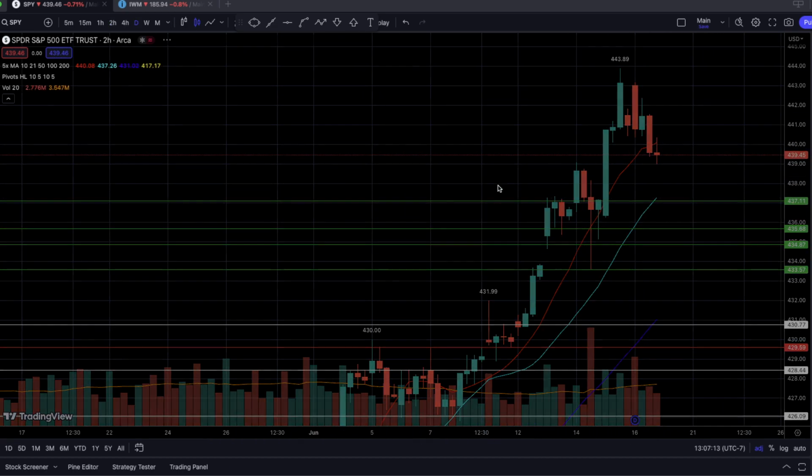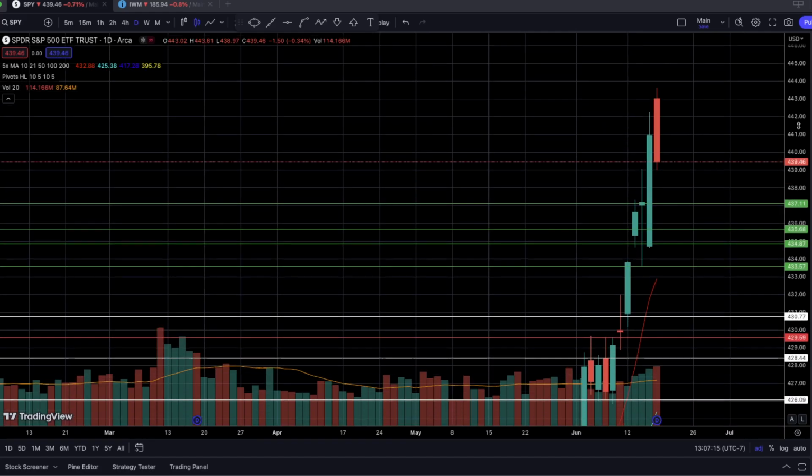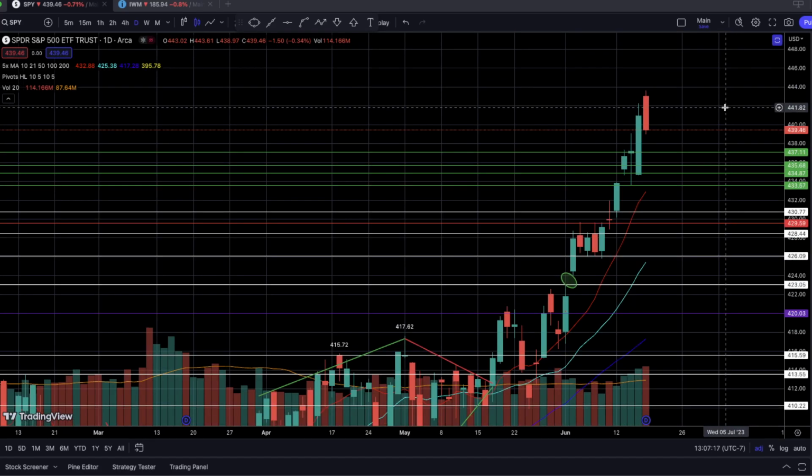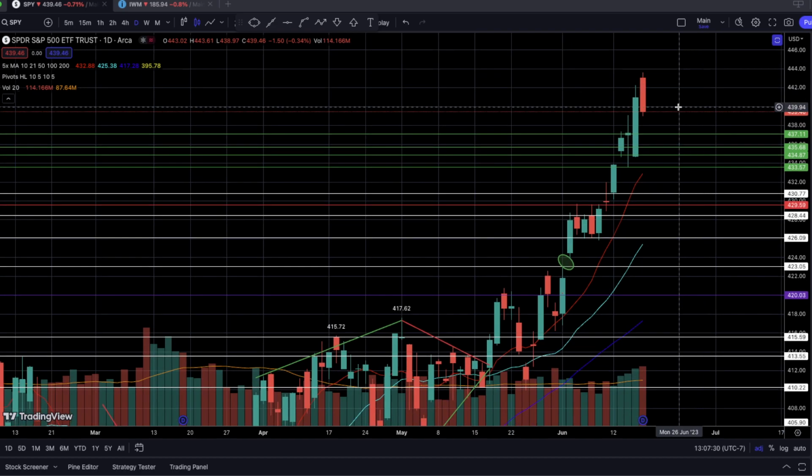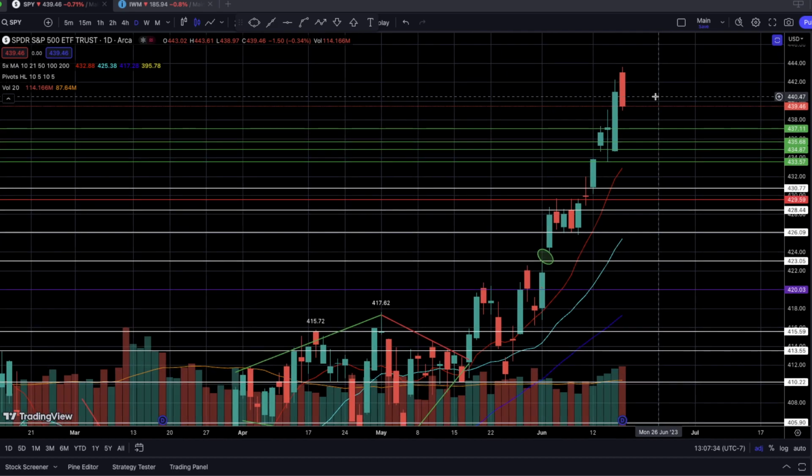Okay, so now with that in mind, if you go back to the daily time frame, if you do pull back to around 435 to 435.50, it doesn't seem like a lot, right? And that's because it isn't. It's not a lot. And so this pullback can be sustained for the next couple of weeks or maybe even the next couple of months as we head into the actual summer months.